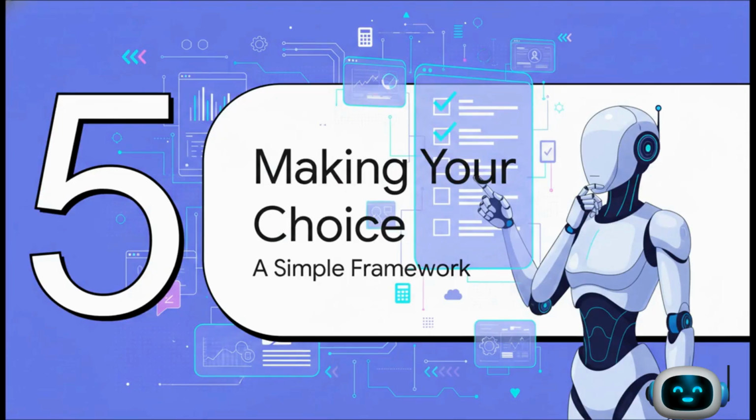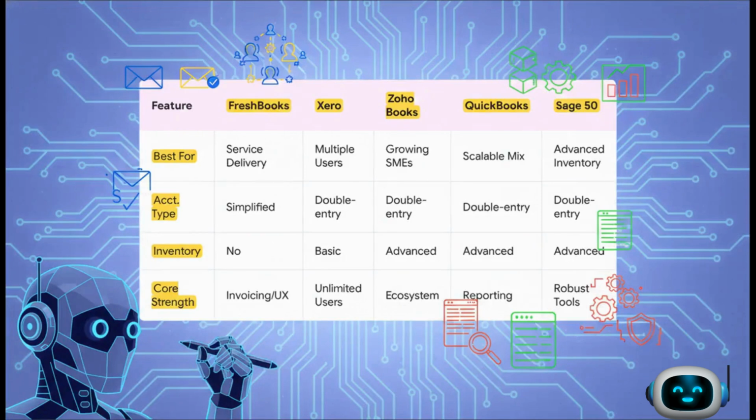Okay, phew. That was a lot of information, I know. So after all that, how do you actually pick one? Let's boil it all down into a super simple framework to help you make the final call. Think of this table as your ultimate cheat sheet. It puts everything we've talked about on one page. You can see it so clearly here.